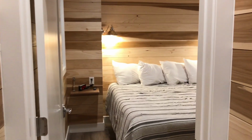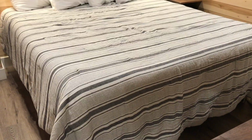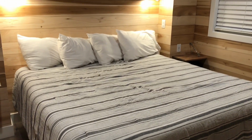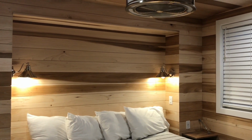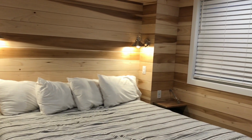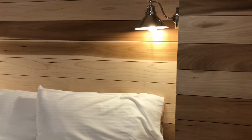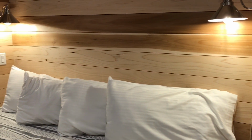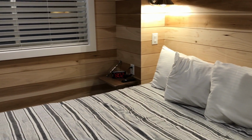Walking into the bedroom, you're going to see that it's nice and spacious, enough room to fit a king bed. If you notice also, there is a little bit of a cutout, which is kind of a nice space-saving trick to use in a tiny house to make the bedroom just a little bit bigger. The bed is nice and big and comfy and just perfect for a night's sleep. It's actually really quiet around here, so you'll definitely sleep really good in this bedroom.